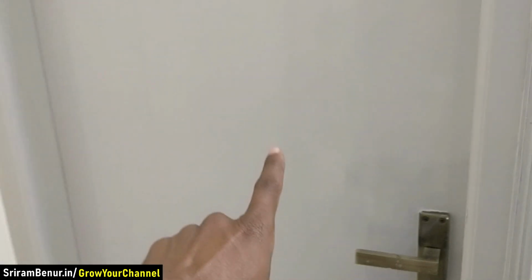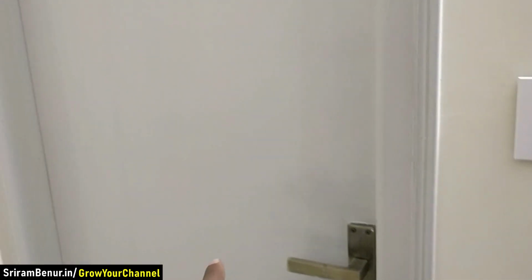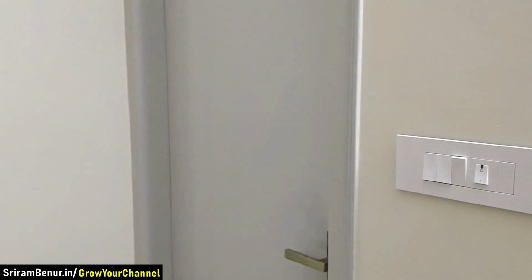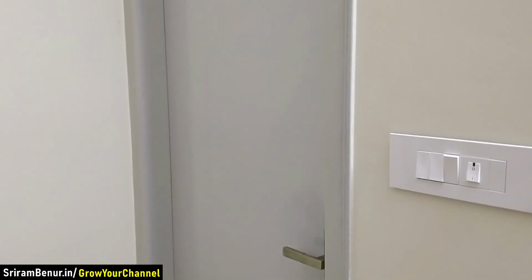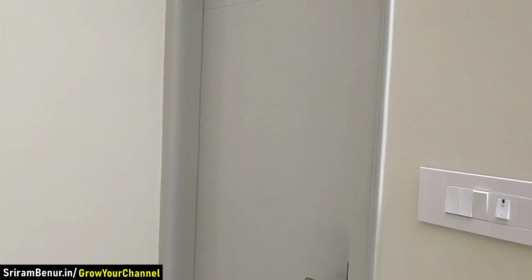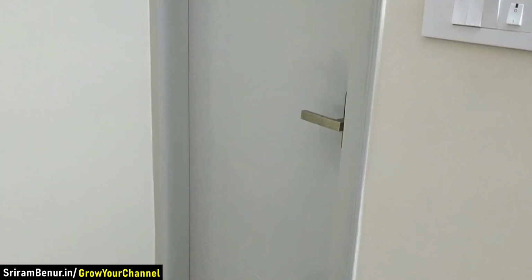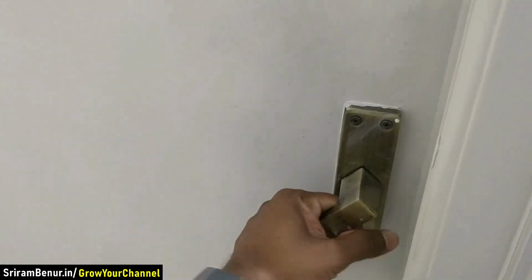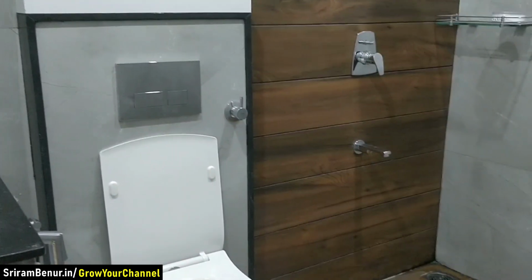We have just put black granite here so that it looks slightly different and gives a good look as well. These are completely WPC doors. The beauty with this is these doors do not get spoiled with water or any other things like that. So it's very much advised that you go for WPC doors. Again, this is something that we got from Nikki Doors itself. A very simple design, but still looks great. So let me show you how exactly the bathroom looks.